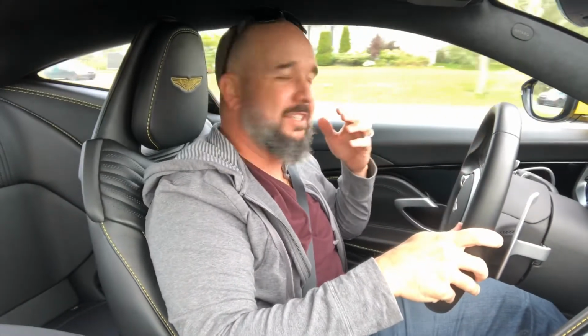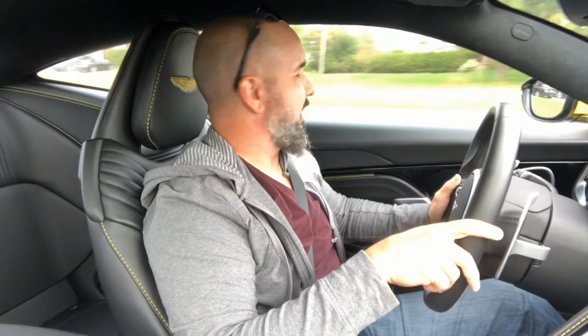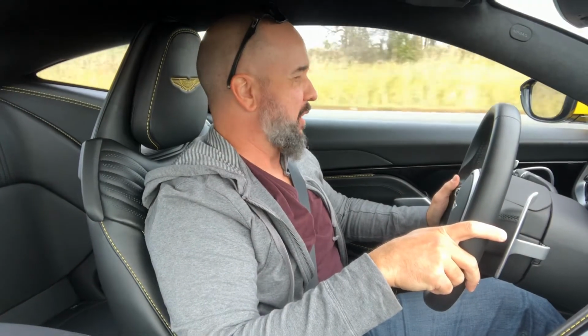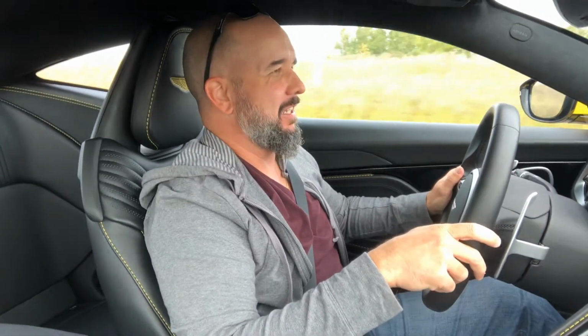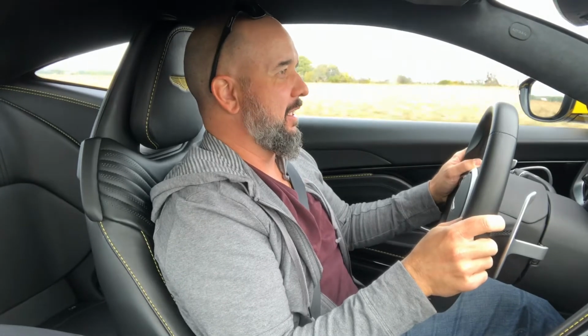What's it like to drive the DB11 V8? It's a wonderful, rewarding, weirdly relaxing thing. This car is a special thing. I think I may have used that word a few times already.